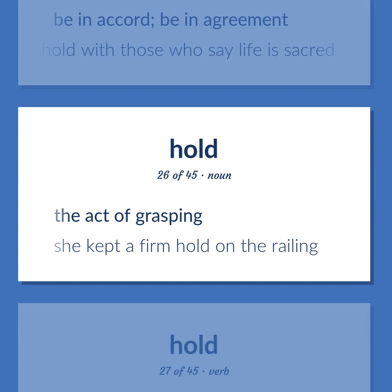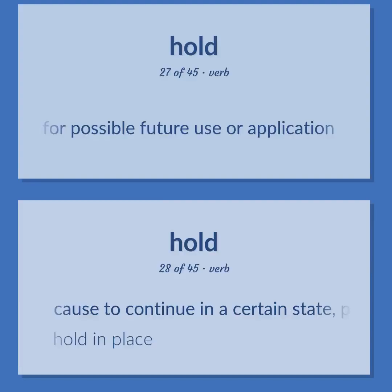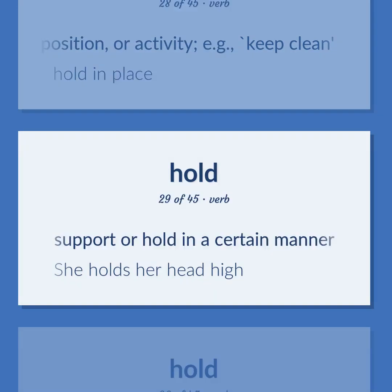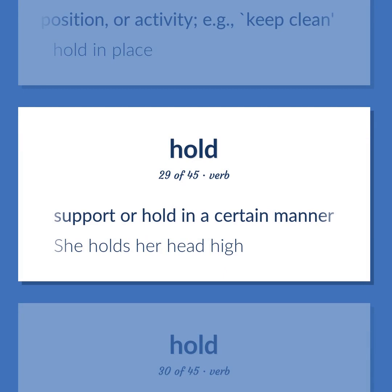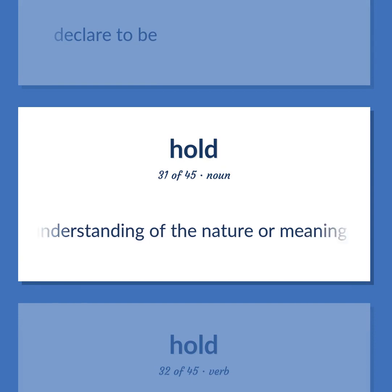The act of grasping. She kept a firm hold on the railing. Secure and keep for possible future use or application. Cause to continue in a certain state, position, or activity, e.g., keep clean. Hold in place. Support or hold in a certain manner. She holds her head high. Declare to be. Understanding of the nature or meaning or quality or magnitude of something.